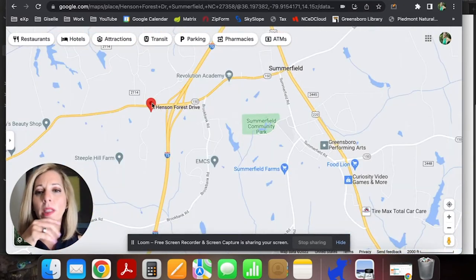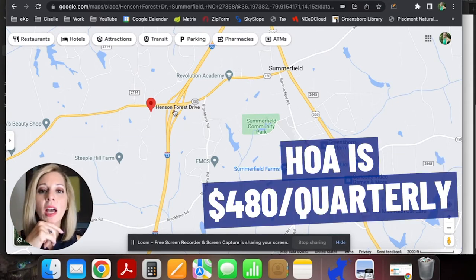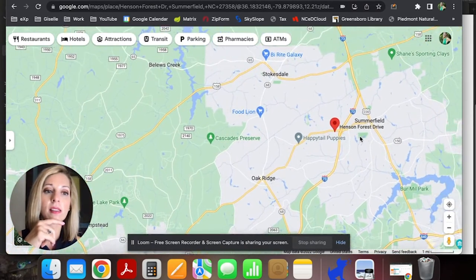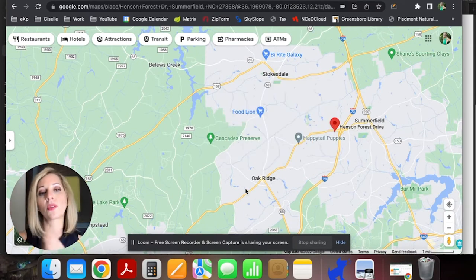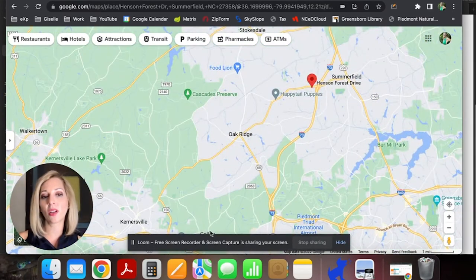The houses predominantly in Henson Forest start around the 600,000s and then head on up to a million and a million plus. So this one, I think proximity-wise for jumping on things is nice because you've got the highways right there. If you work in Stokesdale, you're close to Oak Ridge. Kernersville's not far, and neither is Winston-Salem, just because you've got all the highways to get you around.